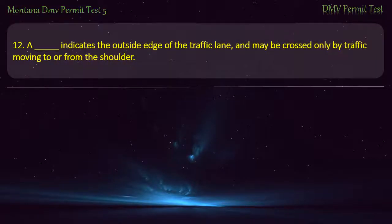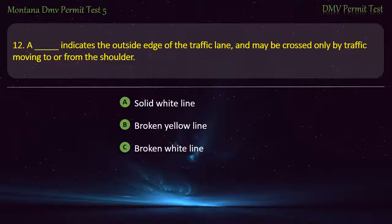Question 12. A indicates the outside edge of the traffic lane, and may be crossed only by traffic moving to or from the shoulder. Solid white line, broken yellow line, broken white line, solid yellow line. Answer: solid white line.